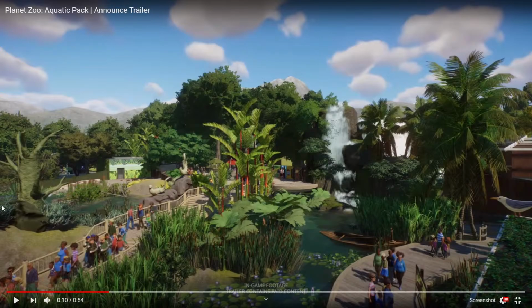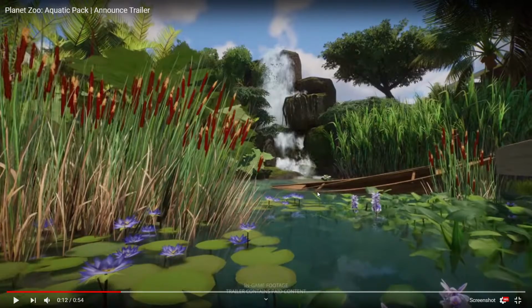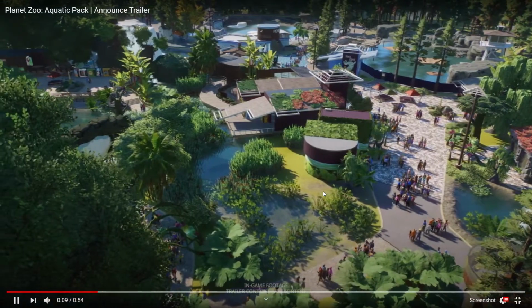So that, and also I love this dead tree over here. If we can get some more dead trees like that, that'd be fantastic. So there is that. Let's move forward here. Here's the same shot, just kind of lower. I'll show you here. There you go.